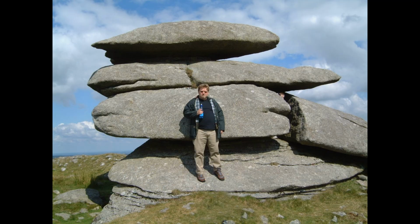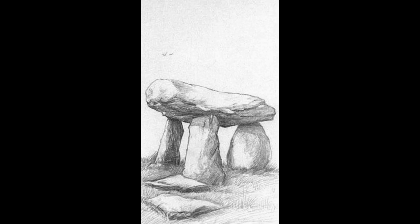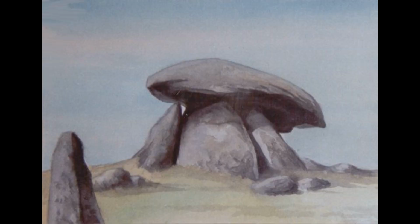Now, over the years, I've taken lots and lots of photographs of these things, and I've done drawings of them, and I've even done a few paintings. And just recently, I got the urge to do another painting, but a little bit different.